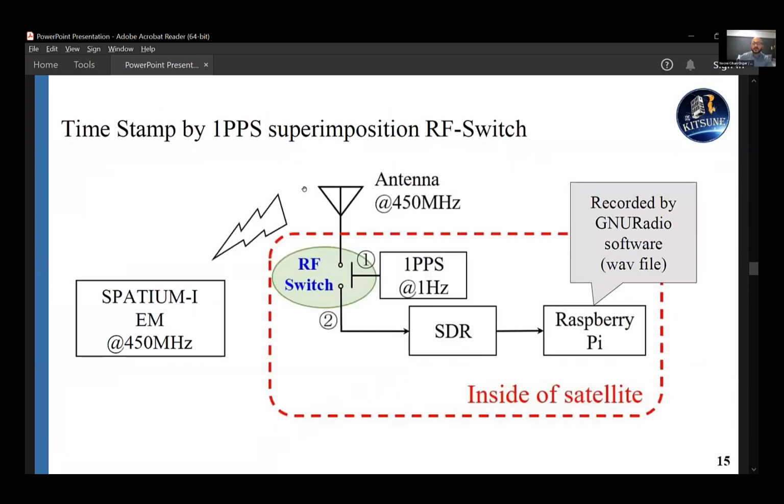To do this, one important thing to consider is hardware error, and these are very hard to detect in the proof of concept. But we are using the 1 PPS signal as an input for the RF switch, and when this RF switch is triggered by the GPS output, it cuts the signal. Then we can detect exactly when the 1 PPS output came, and we use this reference to detect when we receive a signal, in UTC time.